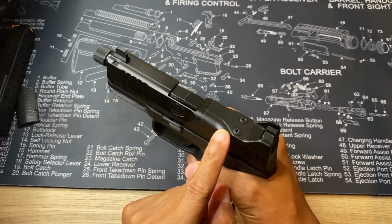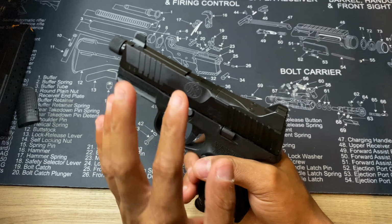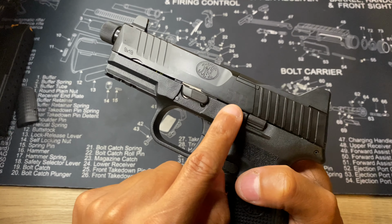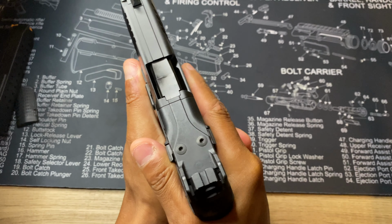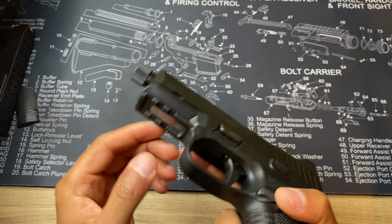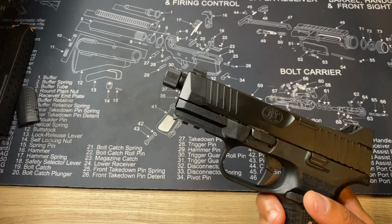Got the optic plate with the ears that cover the sights, protect the sights. But whenever you mount your optic, this will come off with the plate. Slide stop with the guard around it, so that way whenever you're riding it with your grip, you don't ride the slide stop and cause your slide to not lock back on the last round. Nice Picatinny. I plan on mounting a TLR 7 on there.